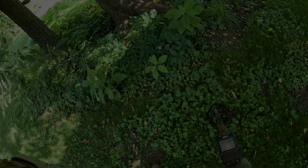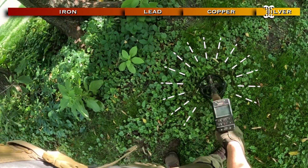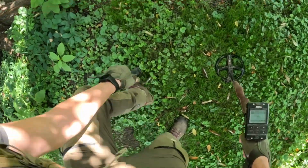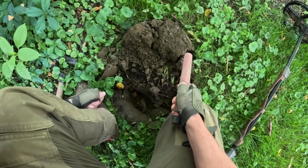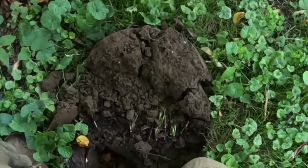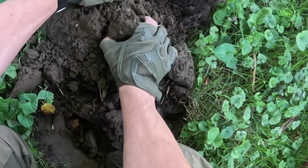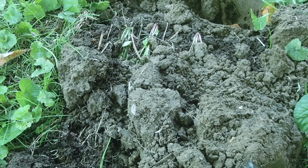I'm gonna get the metal detector turned on and see if we can find a few of these treasures. 90, it's a good sounding target. 91. It's on the bottom of the plug. I see it. Looks silver. It appears what we have here is a little silver dime, I think, just barely sticking out of the plug. Love it when that happens.